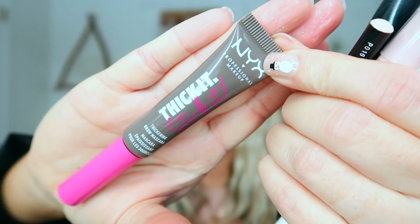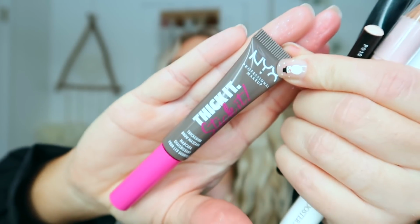And then I use the Thick It, Stick It Thickening Brow Mascara. I was using the Physicians Formula one, which I loved and I've used for basically the whole year. I recently got this one and I feel like it just makes them look a little fluffier. It's a little stickier and it works a little harder to get your hairs up. So I really like that one, and that's in the color Cool Ash Brown.